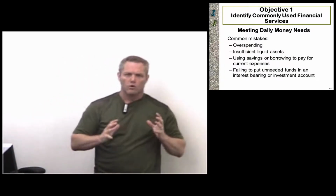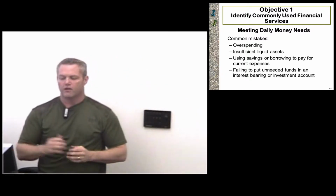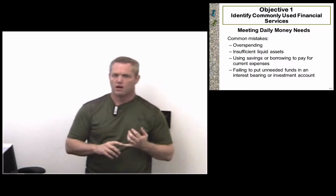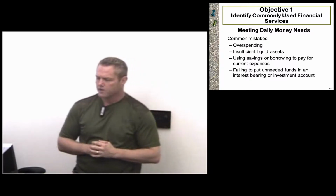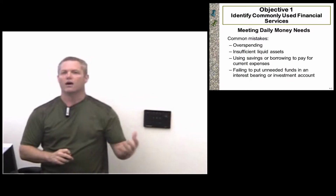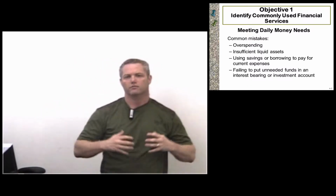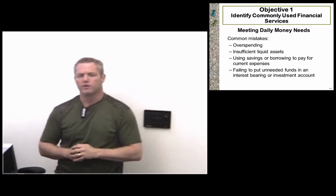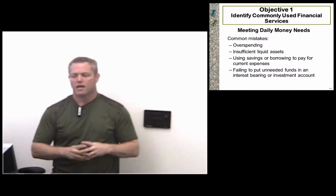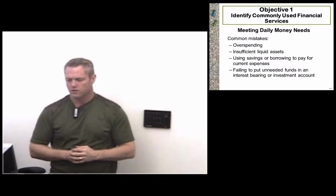All right, so when we're trying to save money, when we're looking at our spending habits, some of the very common mistakes are overspending. In other words, we spend too much on stuff we don't need, right? Insufficient liquid assets. We get to the end of the month and we're out of cash. Maybe we overspend on food, so we have a whole bunch of food, or maybe we bought our new tires too early, or maybe we prepaid some other expenses that we didn't need to necessarily prepay, and that's left us short of cash and short of a liquid asset to pay current bills.